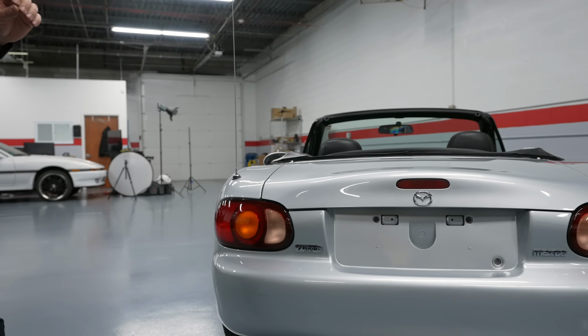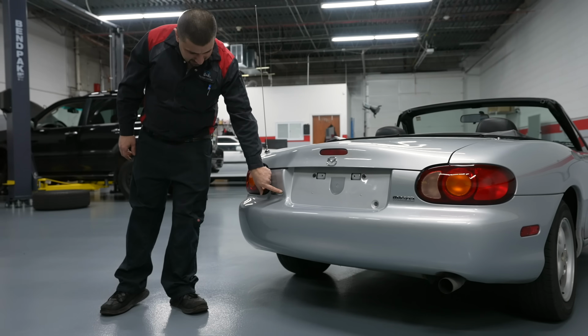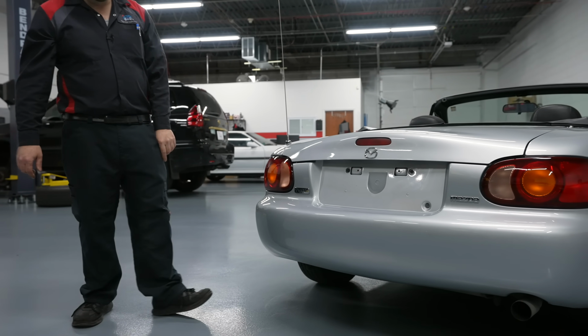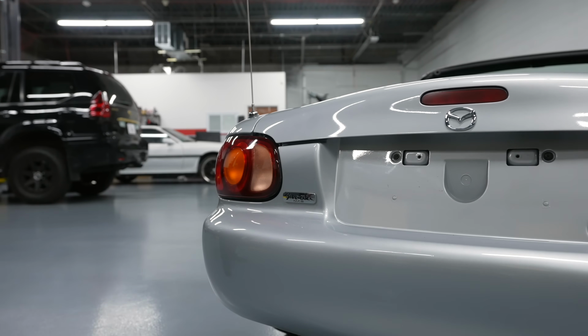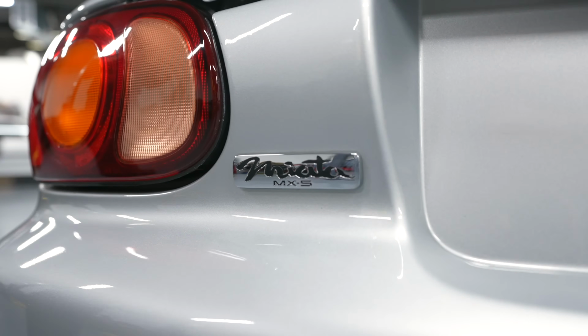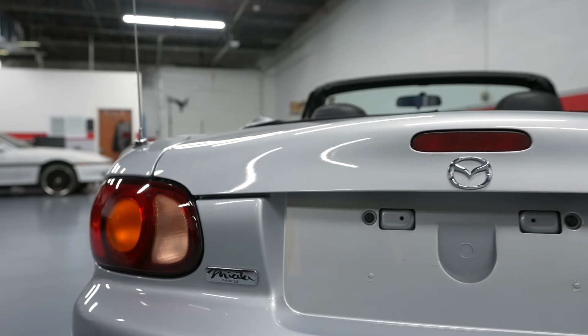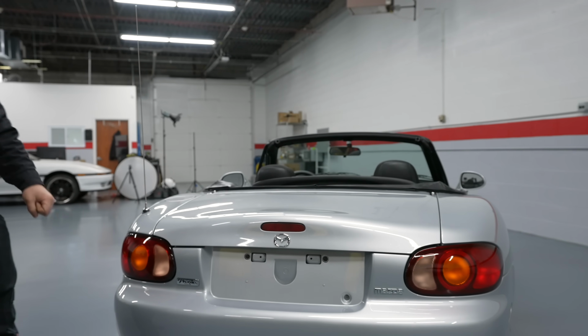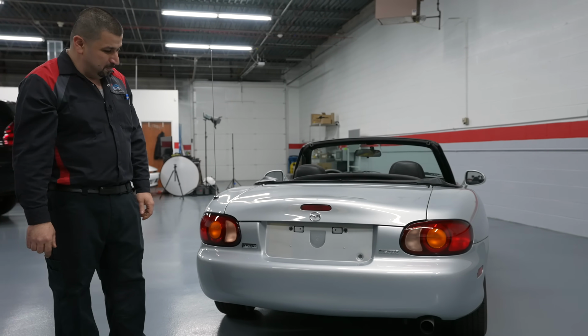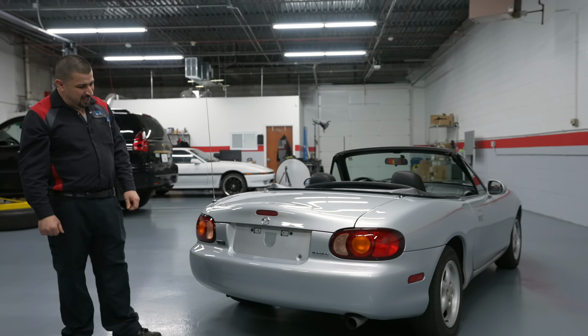And the best part is, it says clearly Miata MX-5. And that is the best part. I don't understand the MX-5 thing. They love to do that. It should have just been called the Miata. That's how everybody knows it. This one says it clearly. And I love how the Miata is bigger than the MX-5. That's how it should be. Of course, the MX-5 or the Miata does have a trunk.